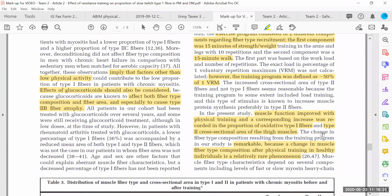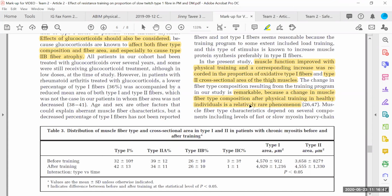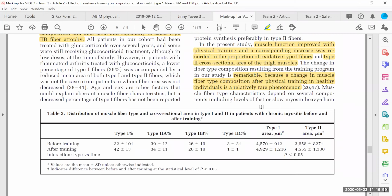Okay, I'm going to skip that. So they conclude that muscle function improved with the physical training, corresponding to changes recorded in the proportion of type 1 fibers and type 2 fibers. And they find this change to be remarkable, because a change in fiber type composition after physical training in healthy individuals doesn't often happen. It's a rare thing. So this is a novel thing, not just in these patients, but generally in terms of muscle.